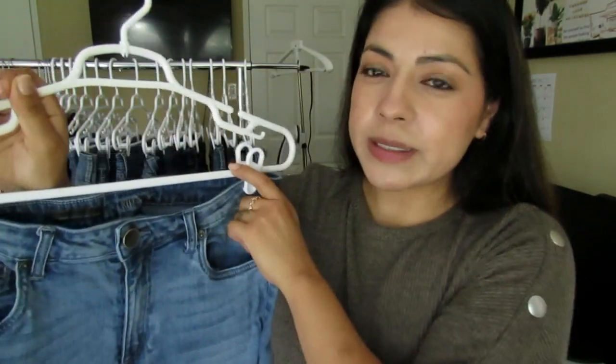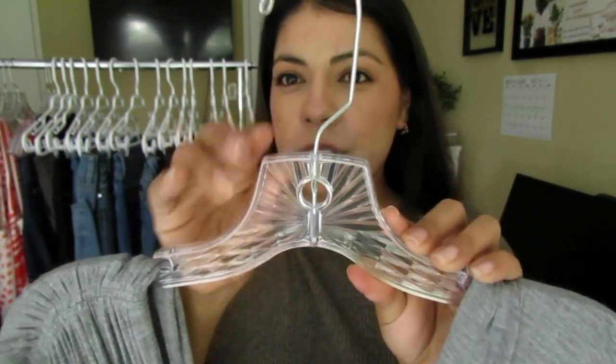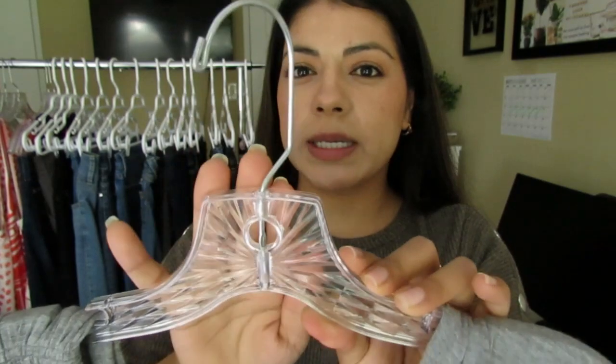And I just bought these at Walmart. For tops and dresses, these are the hangers I like to use. They're just clear acrylic, and most of the time this gets cut off as well. And again, I got these hangers at Walmart too.